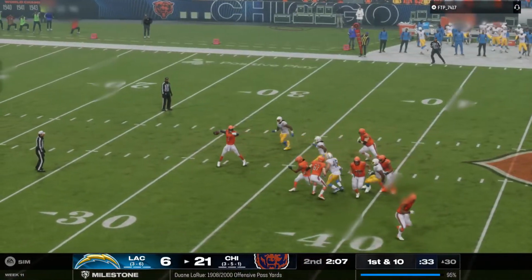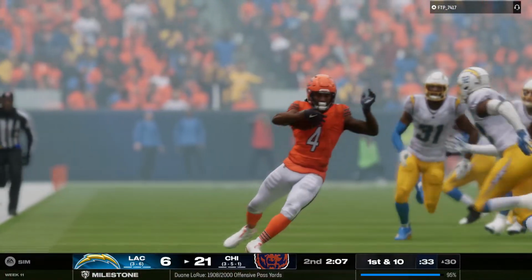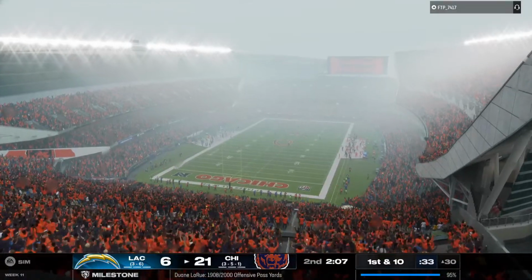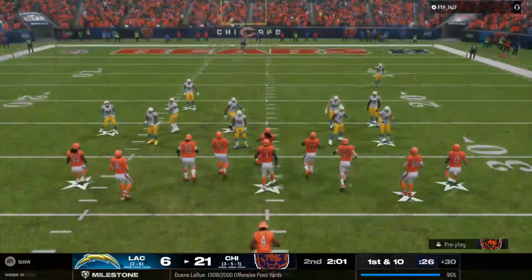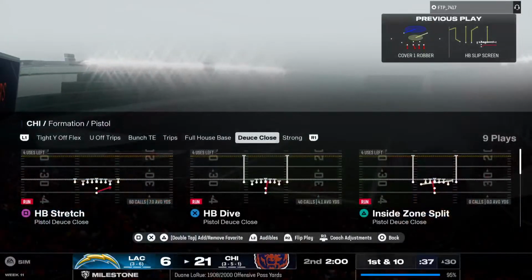The thing that jumps out to me the most, Mike, is just how often the quarterback is able to throw the ball to his first read in the progression. So hats off to the play caller. Him and the quarterback seeing the game through the exact same set of eyes, and there is a lot of room to operate.